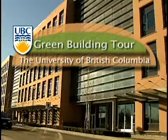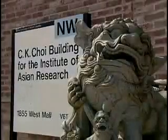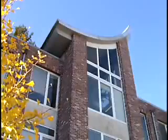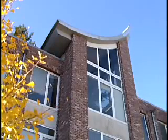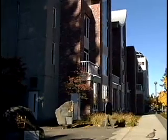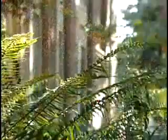Green buildings are designed to save energy and to incorporate recycled materials. The building that launched UBC's move to green is the Choi Building, home to the Institute of Asian Research. Looking at this lovely building, you would never think it was built from garbage, and well, it isn't really. But that was the joke in 1996 when it opened, because 50% of the building's construction used reused, recycled, and recyclable materials. It's no joke now that the Choi is on the American Institute of Architects' top 10 list of buildings that have set green building benchmarks around the world.